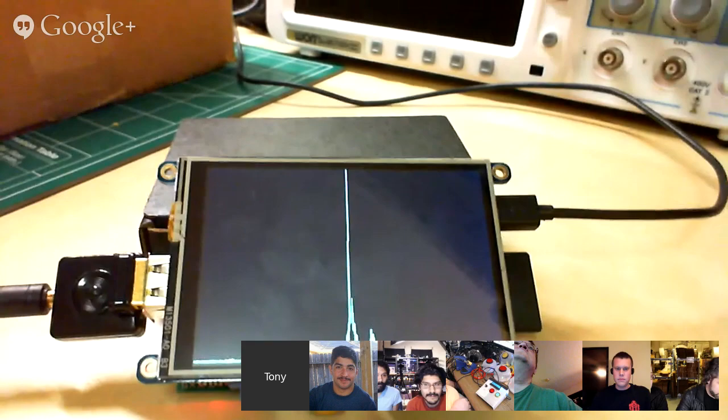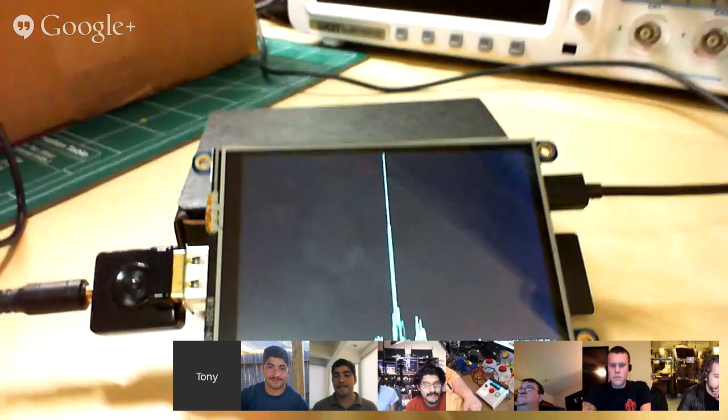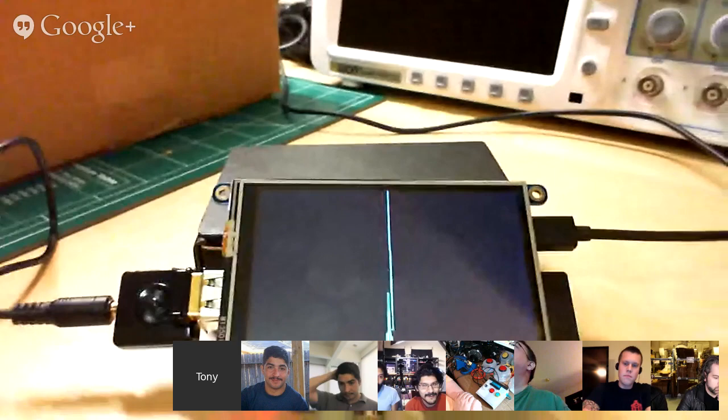So on the left here, these are frequencies from about 89 megahertz all the way up to about maybe 91 megahertz on the right. And it's showing a chart of the power, or the actual intensity, of each frequency. It's running a Fourier transform internally and getting this data.